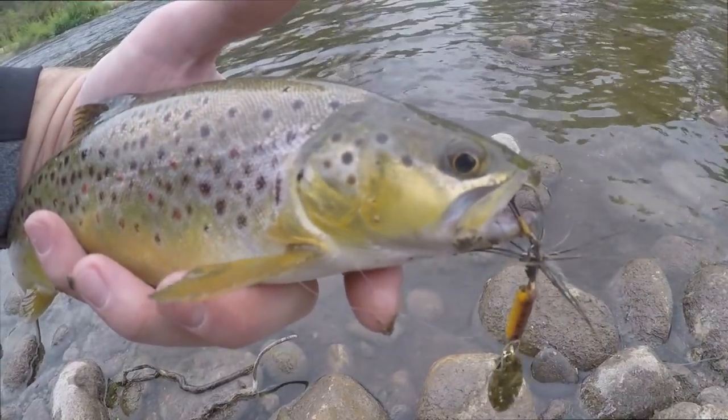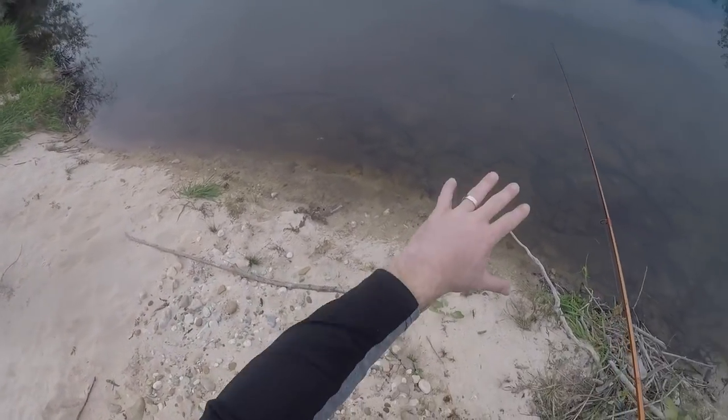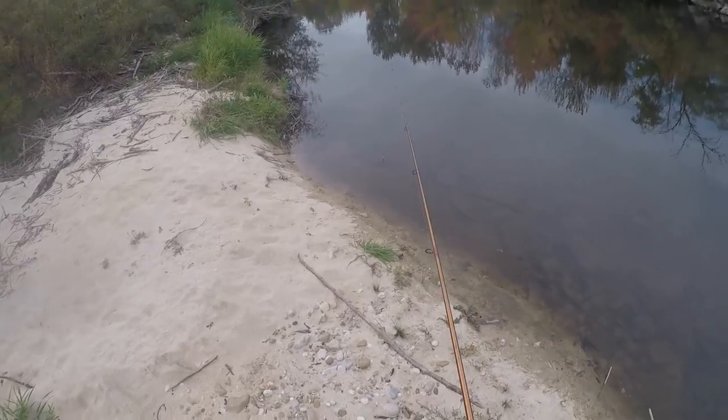Awesome. Check it out, guys. Oh gosh, I wanted sand. I got sand galore. This is like all one big sand bed right down here. Let's throw. It looks a little deeper on that side. Let's throw down there. See if we've got anything around here.